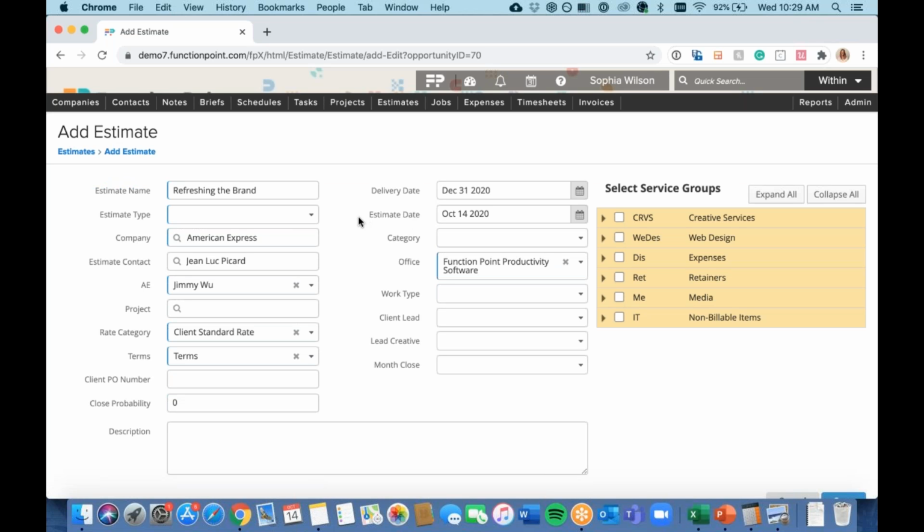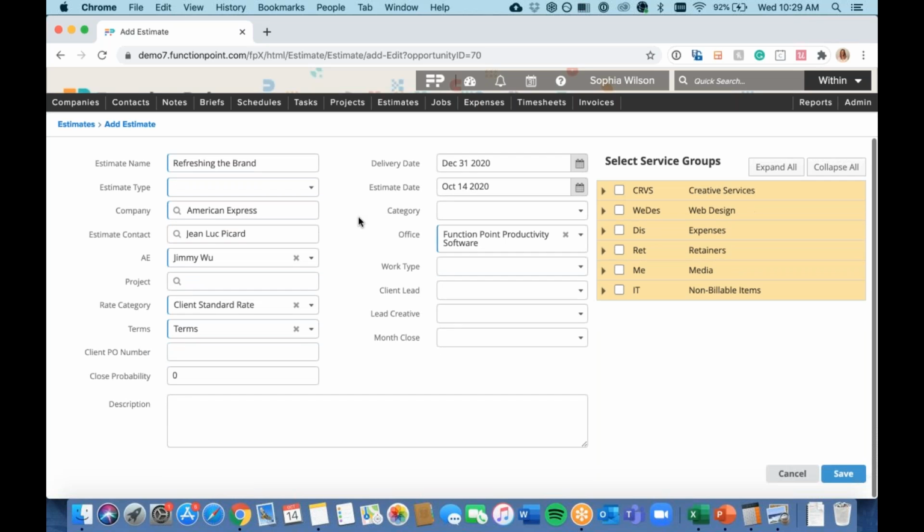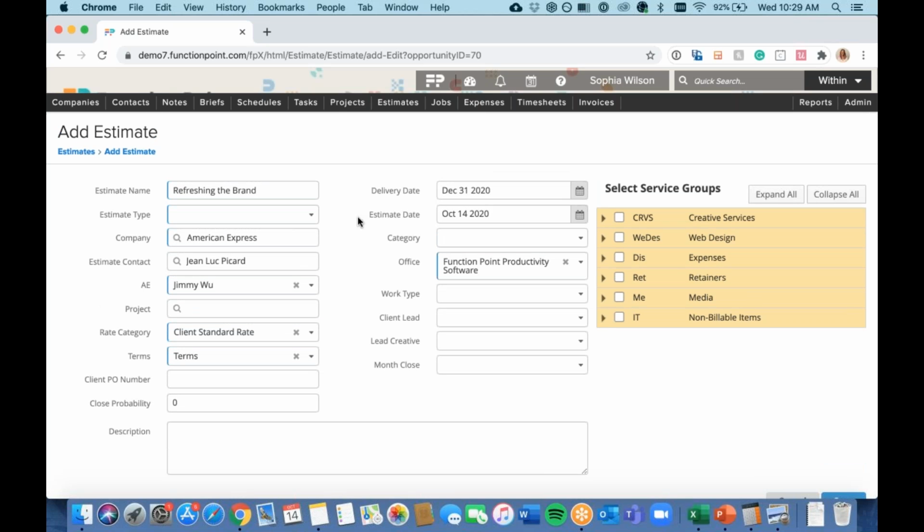And also for some of you that have used Function Point in the past, you're going to notice that that button looked a little bit different. It used to be an add estimate and job button right off the bat, where this is now changing it into an estimate, which is really great. So this now brings you to your add estimate page.